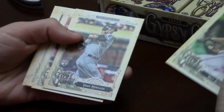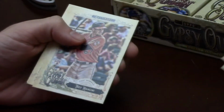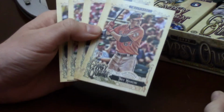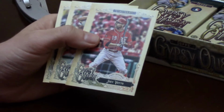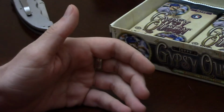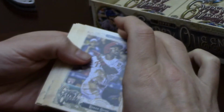Matt Scherzer, Yan Makata rookie, Brandon Phillips, Sean Mania, Trey Mancini, there it is. Yes, Trey Mancini rookie, big fan of Mancini. Awesome. Joey Votto, Matt Holliday, and Manny Mac. Heck yeah, Oriole pack there, sweet. Machado, don't know if he's gonna stick around the next couple years. I can definitely see him in pinstripes.